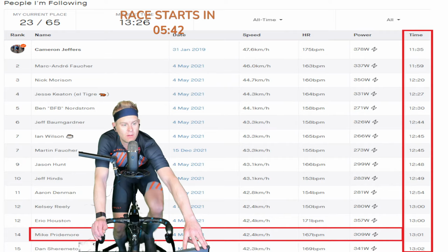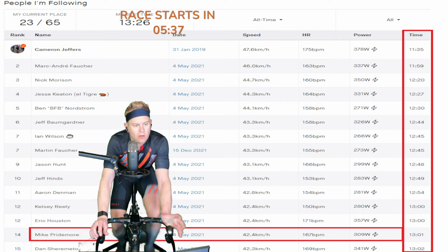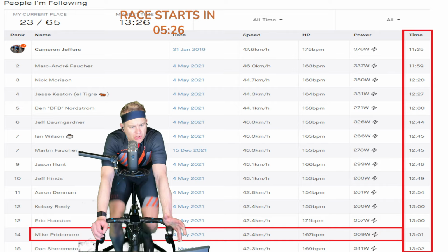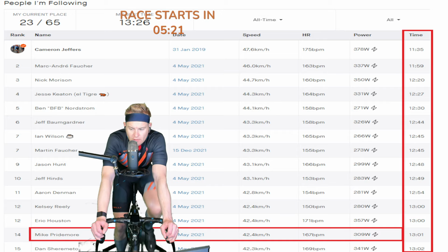We don't have my times for some reason, but here's people I know who've done this course before. I was hoping Fish could make it out tonight, but he couldn't. He's done it in 13 minutes, which is pretty strong. I'm nowhere near this. As you can see at the top left, I'm 23rd on this list. I think I've done it in like 15 minutes or something like that.